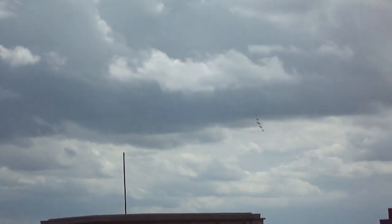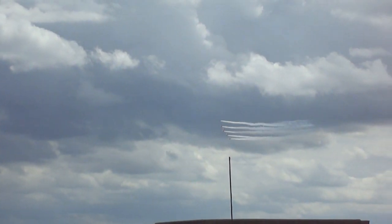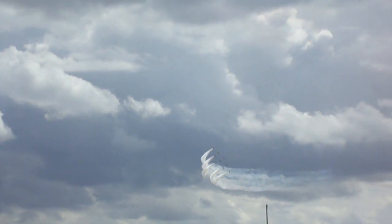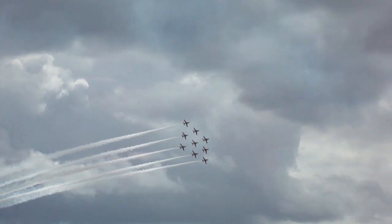The formation shape you see now is our most famous formation shape, Diamond 9, and it's the one that appears on our squadron crest. So Red 1 is tightening up to a 3G bend now as the team passes you for the first time today in Diamond.